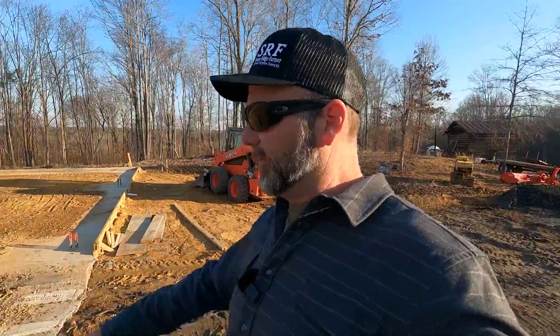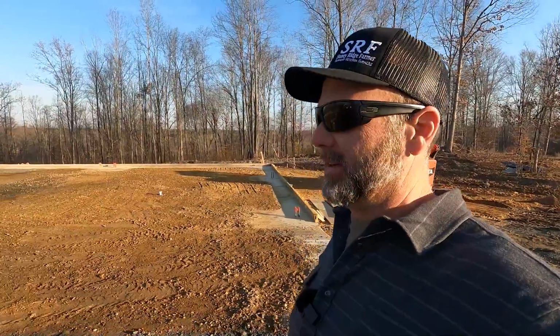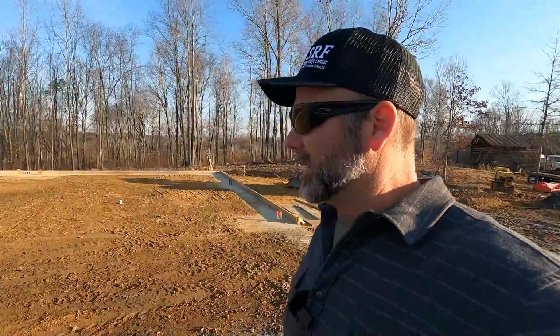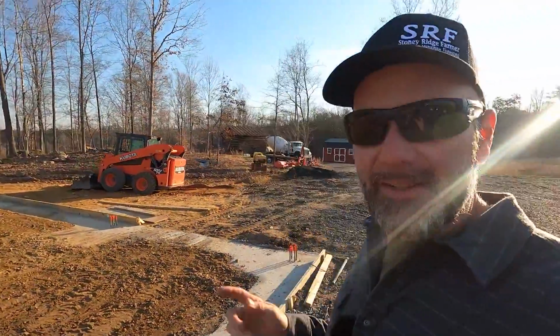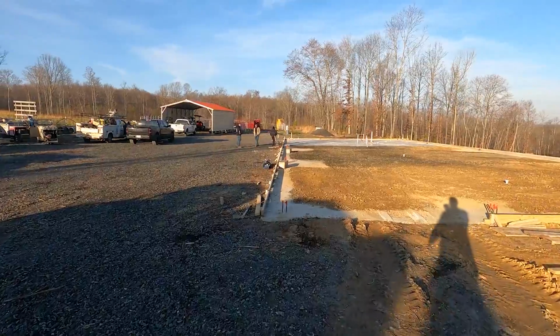So if you tuned into the last video, we poured the footings right here. There'll be clips of all this progress as we go, and we'll do a start to finish project on the mega shop video after all of this is done. So what we're doing today is pouring the concrete pad, and I told you guys I'd take you around before we poured to show you what all's going on. Today's the day. Woo! All right guys, so what we got going here is a mega shop project.